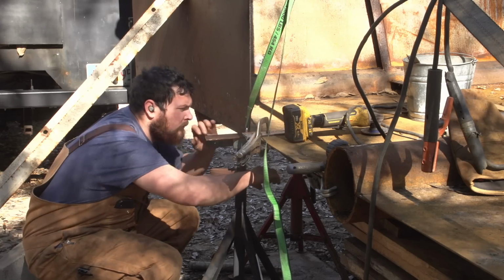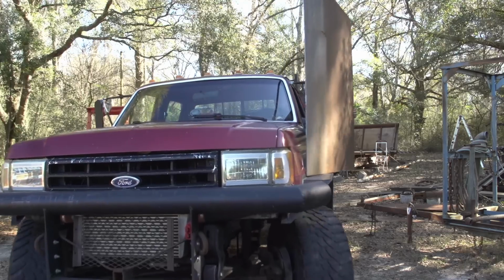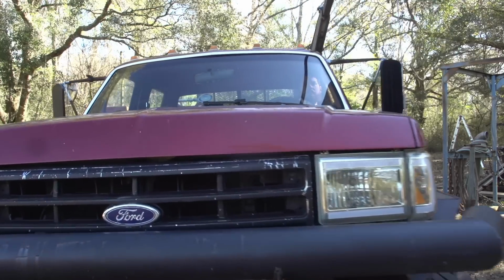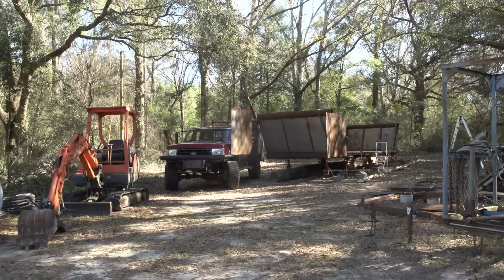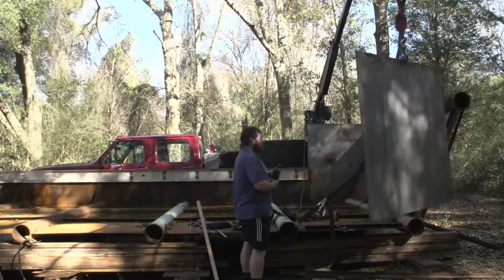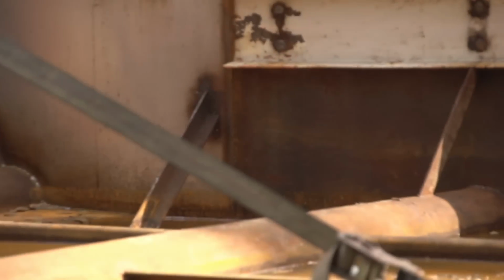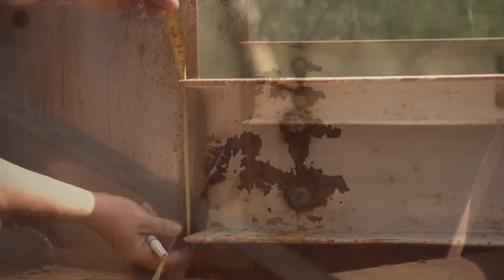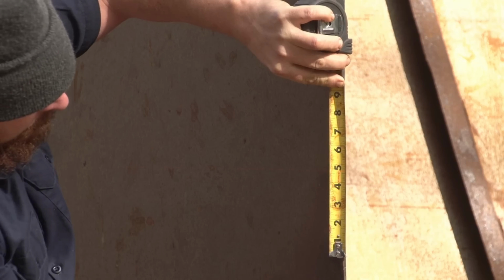A jack will make sure this side doesn't sag when the C-channel swings in. Always good to have a truck that you can set steel plate on your fender from the crane. Both sides in place and the laser reset, I can record measurements of where to place this side's C-channel and then transfer them to this side's plates.